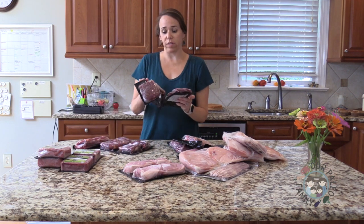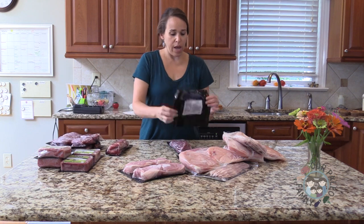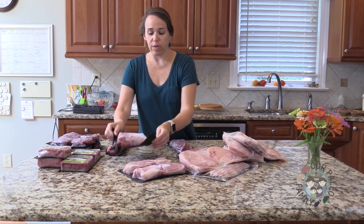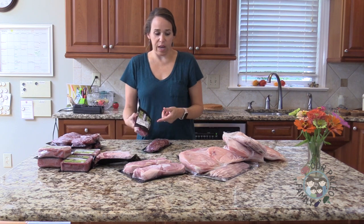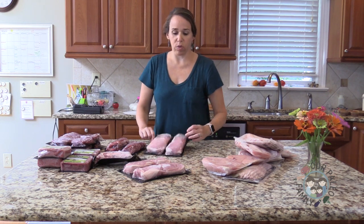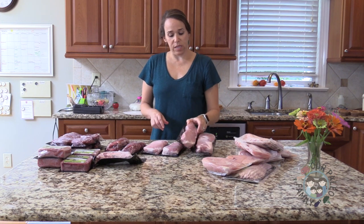Each of these is 12 ounces, so 12 times 4, so I have 48 ounces of those. I ordered a tri-tip. That was their special. That's what this is. That's my 1.5 pounds of tri-tip. And this is sirloin tip, a cut I haven't received before, so I'm excited to try that. This looks like boneless pork loin chop. So 2 packs of those, 2 pounds each.